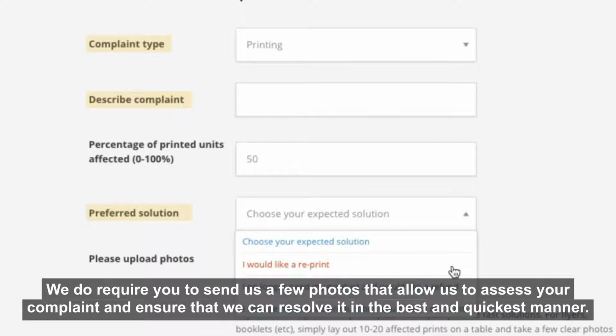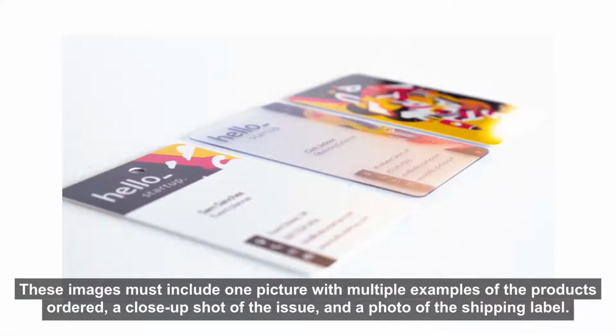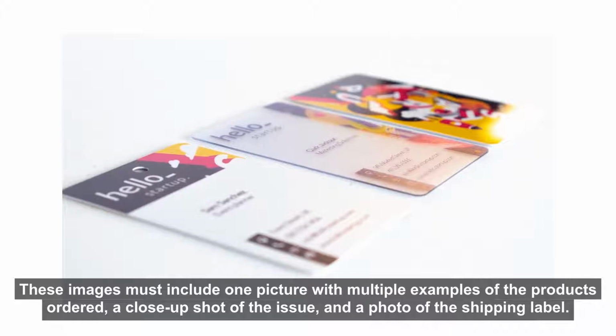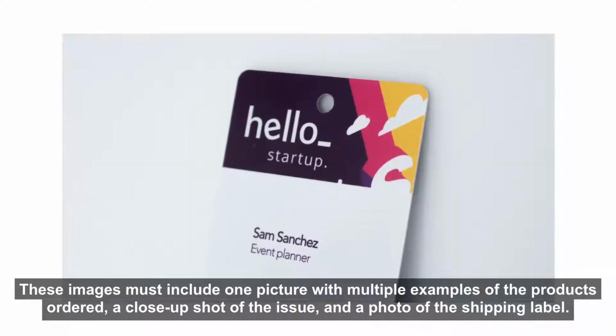We do require you to send us a few photos that allow us to assess your complaint and ensure that we can resolve it in the best and quickest manner. These images must include one picture with multiple examples of the products ordered, a close-up shot of the issue, and a photo of the shipping label.